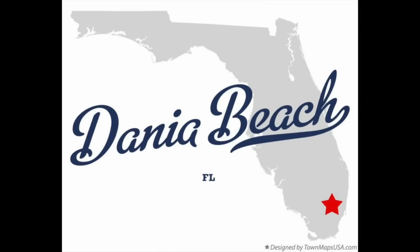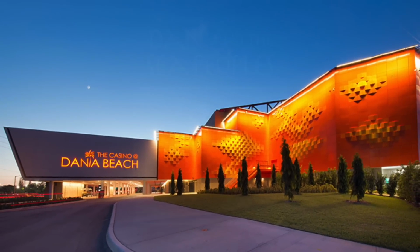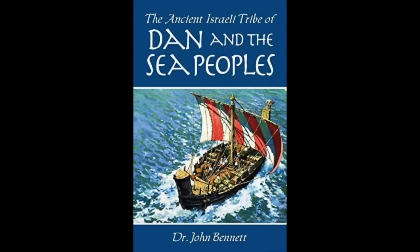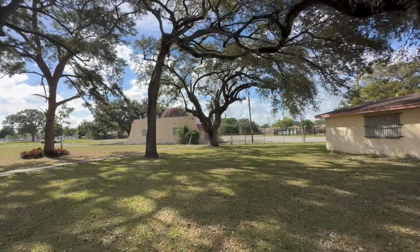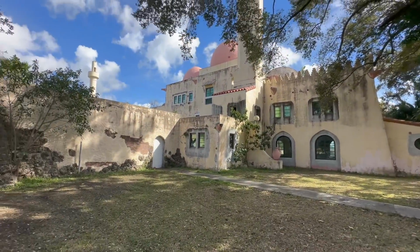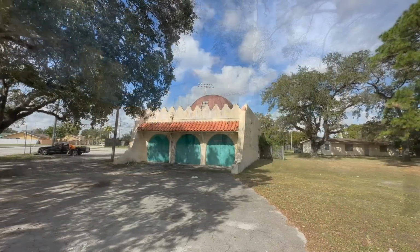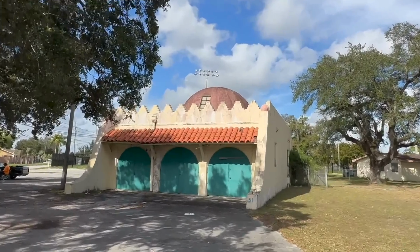Nearby, we have a city named Dania Beach, Florida, named for a Danish colony and its Danish settlers, or perhaps the tribe of Dan. Right here we have what used to be the fire station, believe it or not.